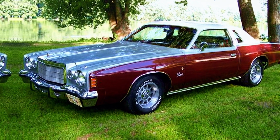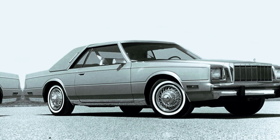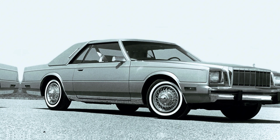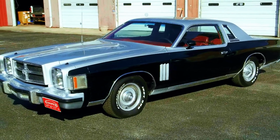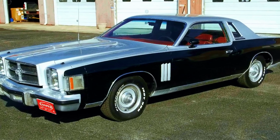One of the most significant issues with the 1980 Chrysler Cordoba was its lack of modern safety features, particularly when it came to impact protection. While Chrysler had done its best to market the car as a luxury vehicle, safety had not kept pace with the technological advancements in other vehicles during the late 1970s and early 1980s.